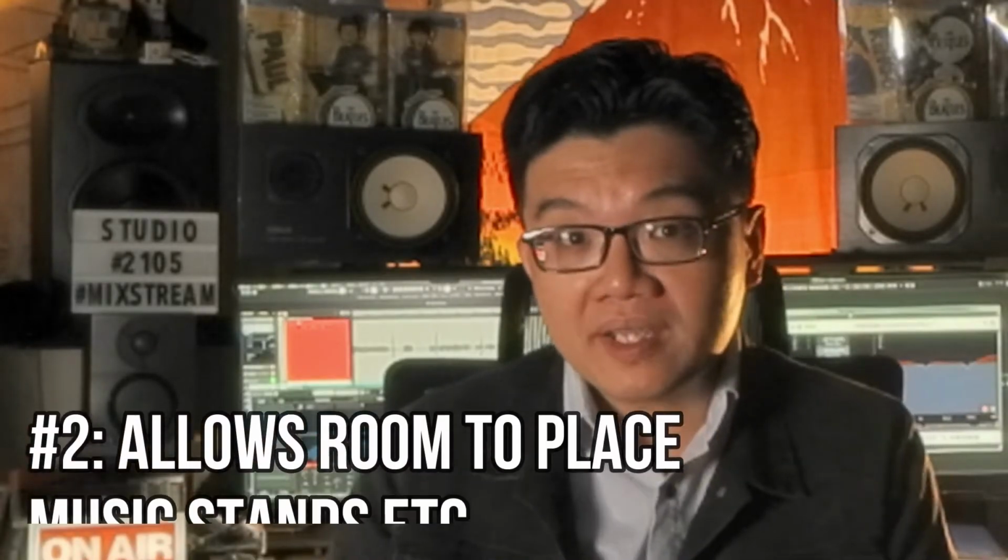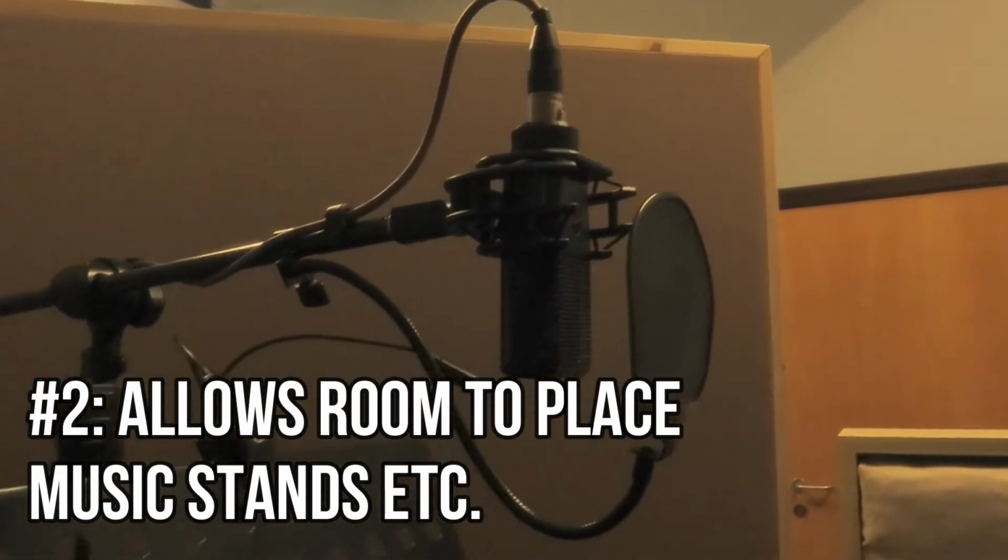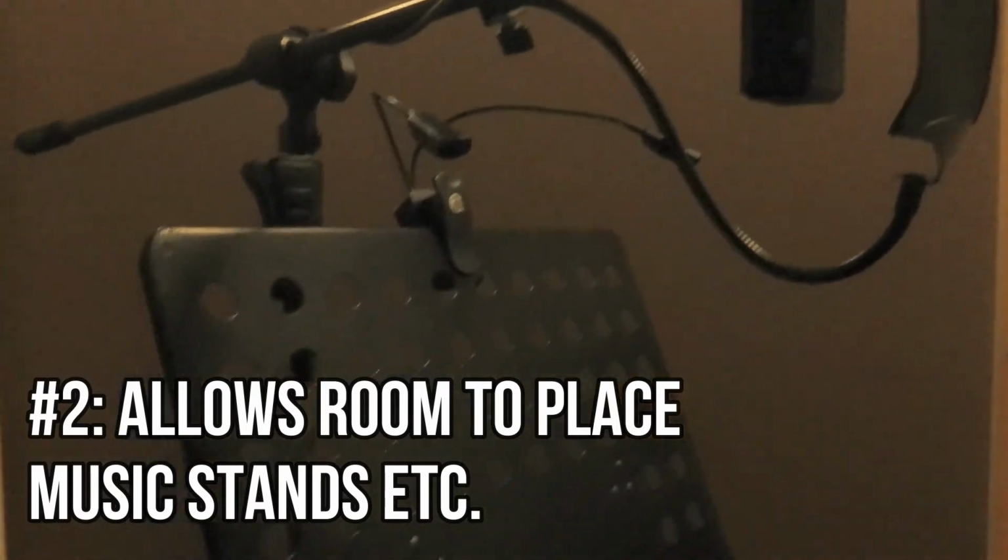Now, the second reason is also very closely related to the first. Having the boom oriented in such a way, having the mic hanging upside down, makes room for things such as the music stand to be placed in front of the singer. The part of the mic where the XLR cable connects to the mic chassis does take up a little bit of space, so having those couple of inches free at the bottom does help.